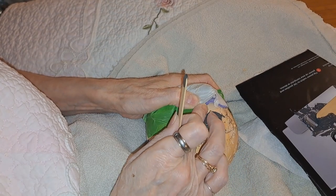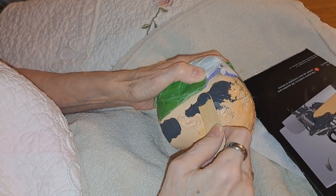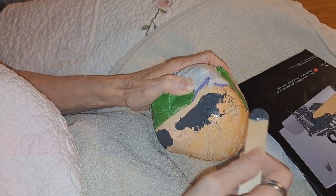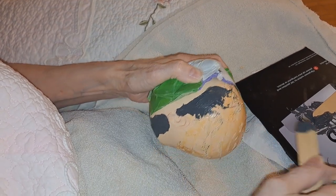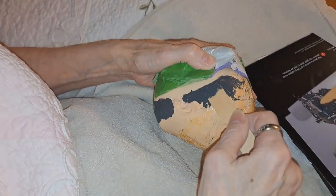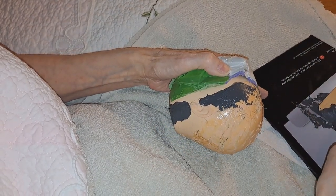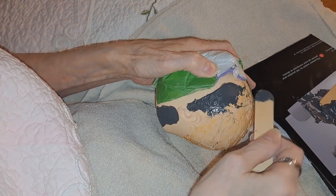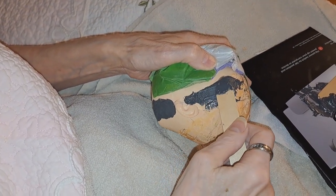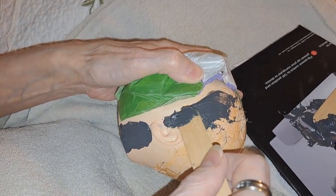It's okay to get it a little bit further towards the back of her head because it's going to be covered up with her hair. We just don't want to have a bunch of ridges on her forehead or on the side of her face. Not that it couldn't be sanded, but we really don't want to have a bunch to sand. Want it as smooth as possible, yet still doing the job of holding it together.